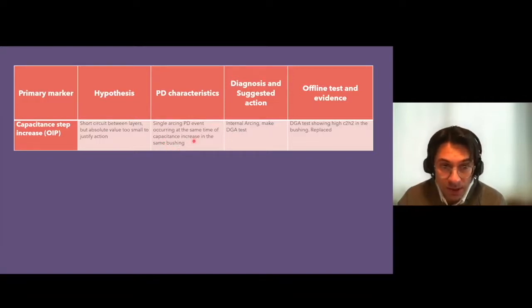Thanks to this additional information, the diagnosis was definitely an internal arcing, and we suggested to make a DGA test. So this is the prescriptive action. The result is that the DGA test showed high acetylene and the bushing was replaced.